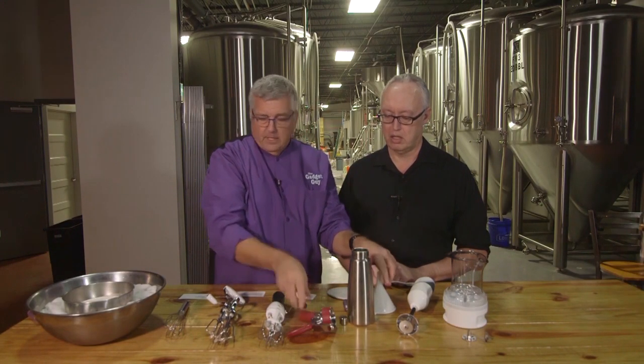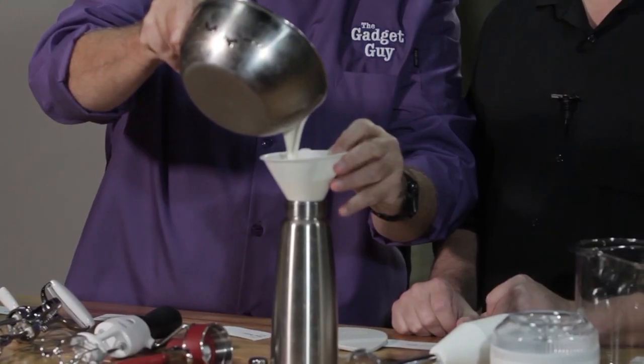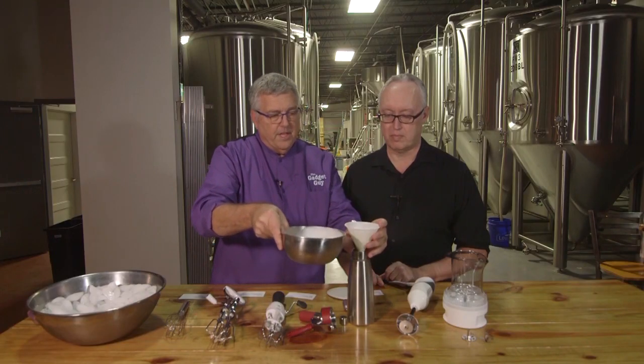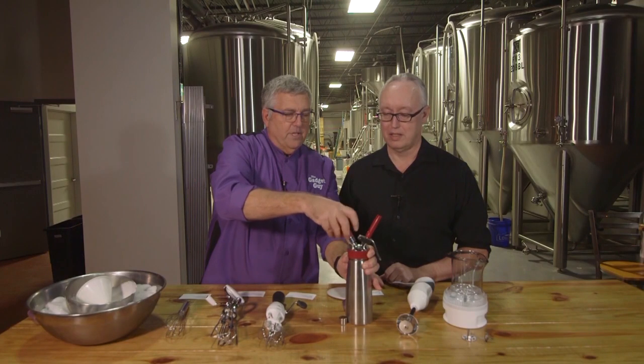You unscrew it. Now I've got some cream here already on ice. What do you put in your cream? It's 2 cups cream, a couple tablespoons of sugar, and about a half a teaspoon of vanilla. So you just funnel it into the bottle. This is one of the easiest ways to dispense cream. Seal it up.